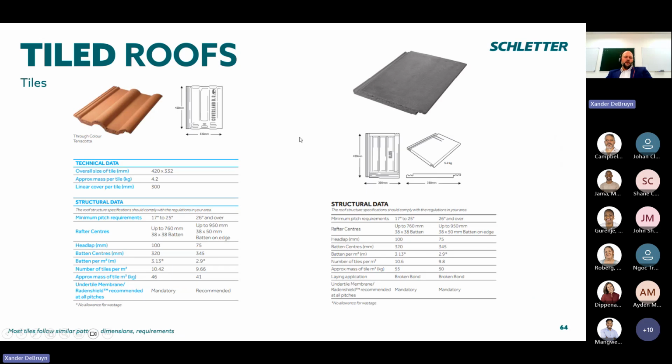Okay, so probably the most common tiles that I encounter is the double Roman tile or the modern concrete tile, which in South Africa has replaced a lot of slate tile roof. The roof hooks that I showed now are suitable for both of them, and the most important thing to check is actually just the rafter thickness that is going to be used on the site.